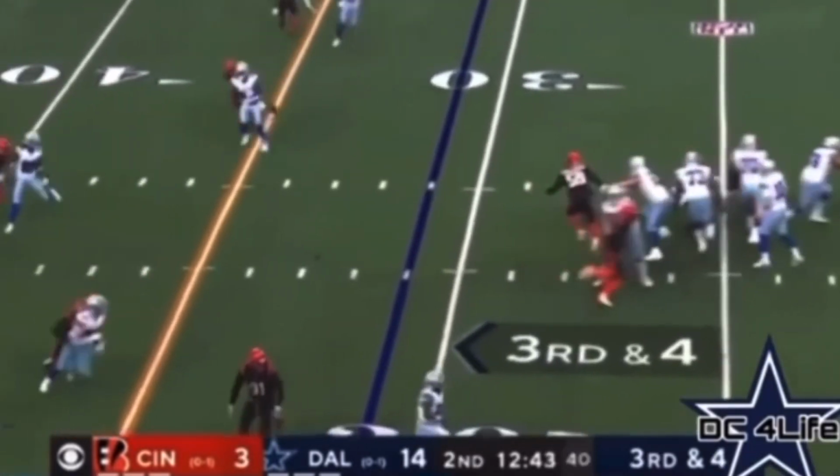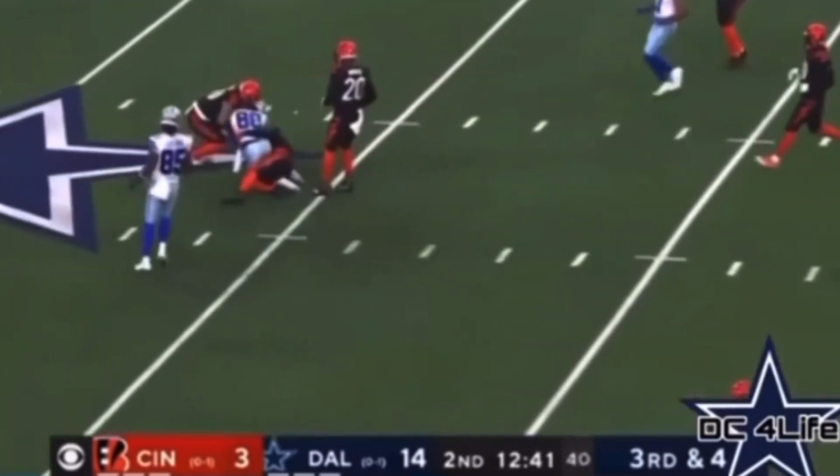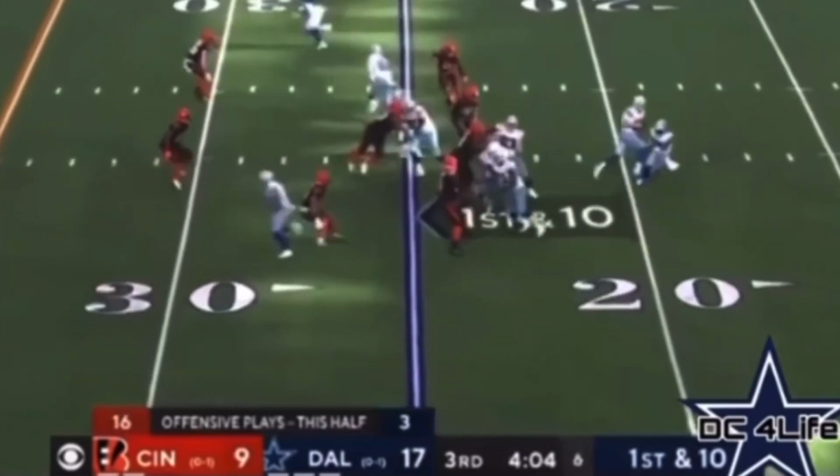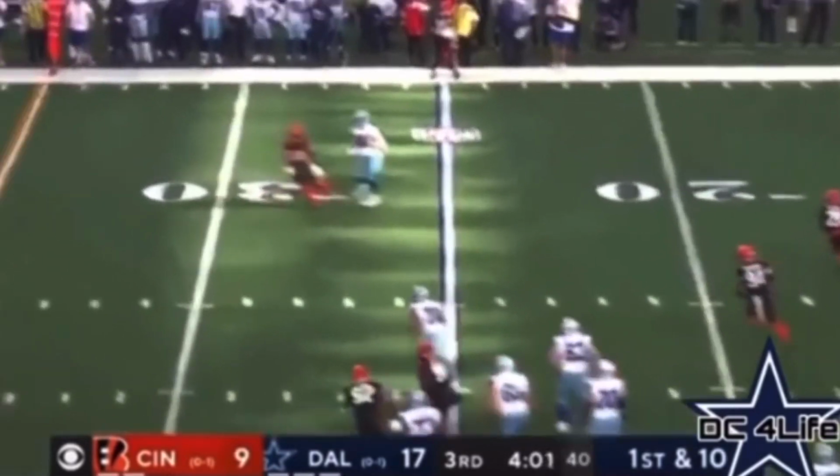Go back up top. Quick throw. Got it. It's Lamb for the first down. Stood up at the 47. Touchdown, talking about Tampa Bay, in eight quarters. On the road. That's right.